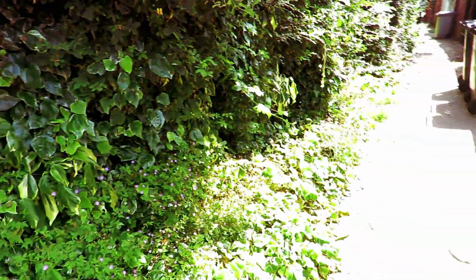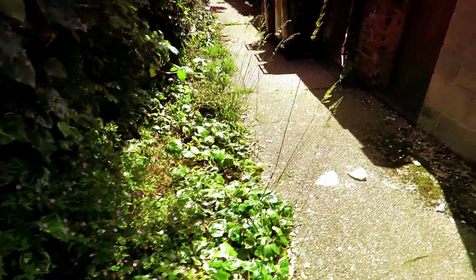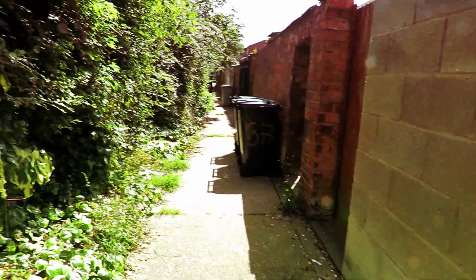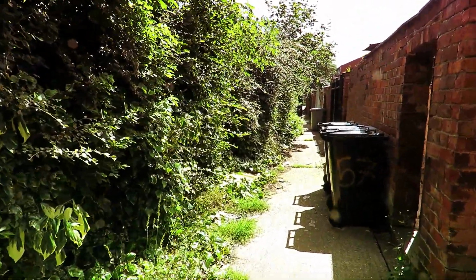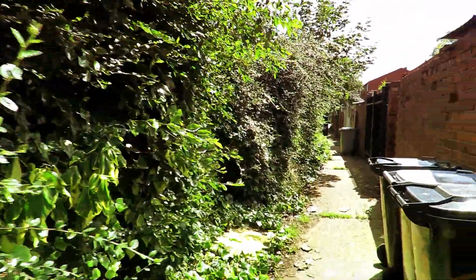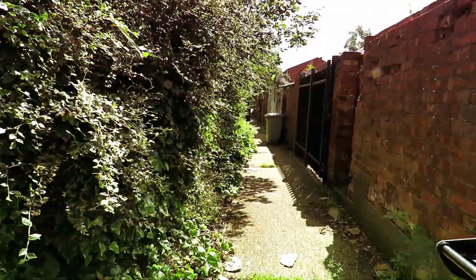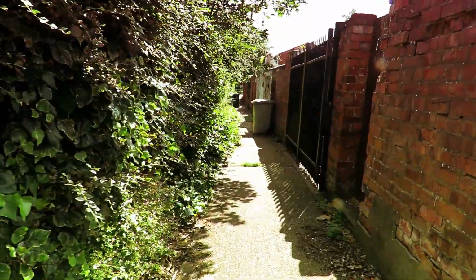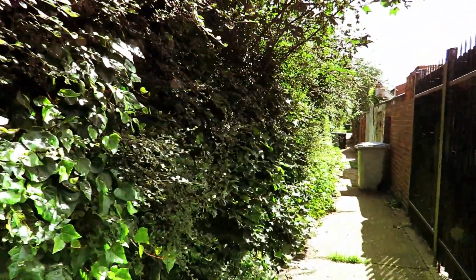You can see the width here, and it should come all the way over to here, so you're losing 50% of the width. If you want to get your car down here, you can't, and you're continuously bombarded with all these branches. It's not a £1 million job, it just wants cutting back.